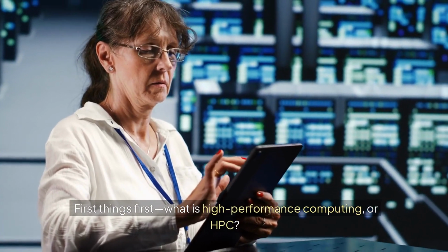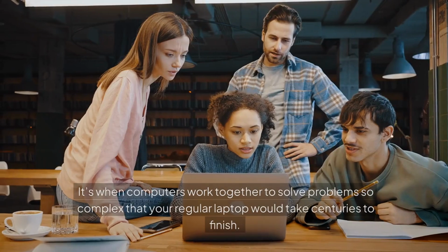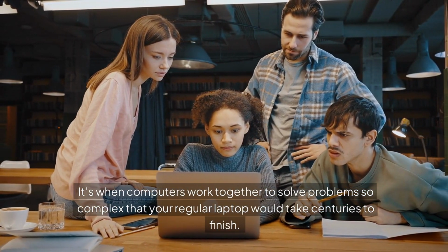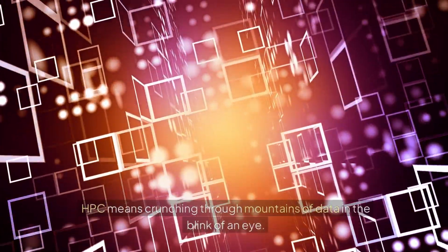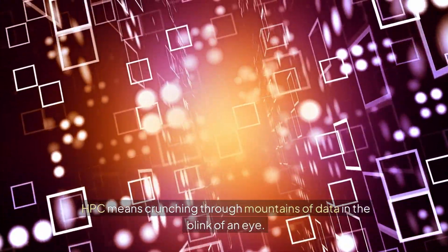First things first, what is high-performance computing, or HPC? It's when computers work together to solve problems so complex that your regular laptop would take centuries to finish. Think weather simulations, scientific research, and even predicting the stock market. HPC means crunching through mountains of data in the blink of an eye.